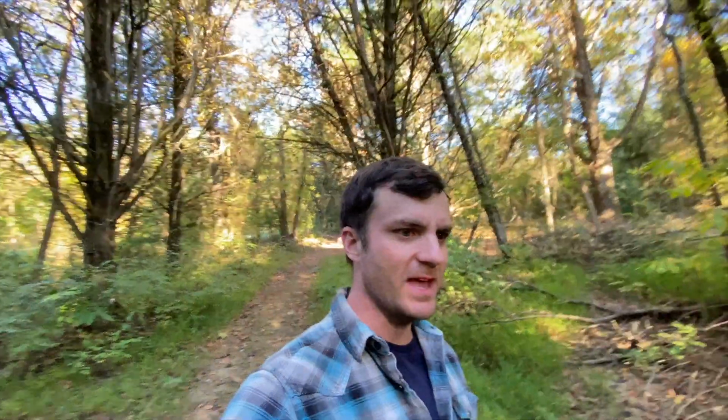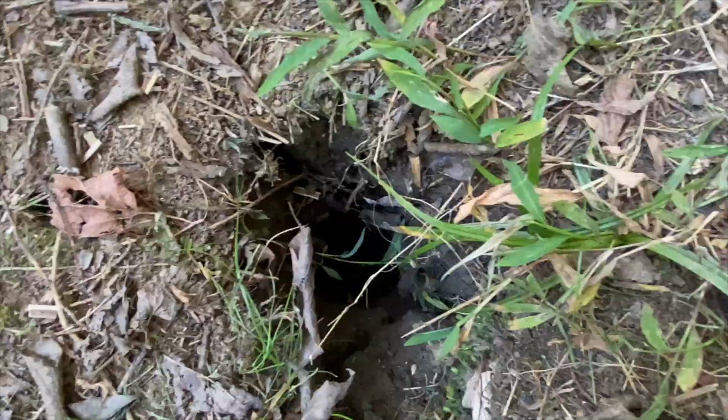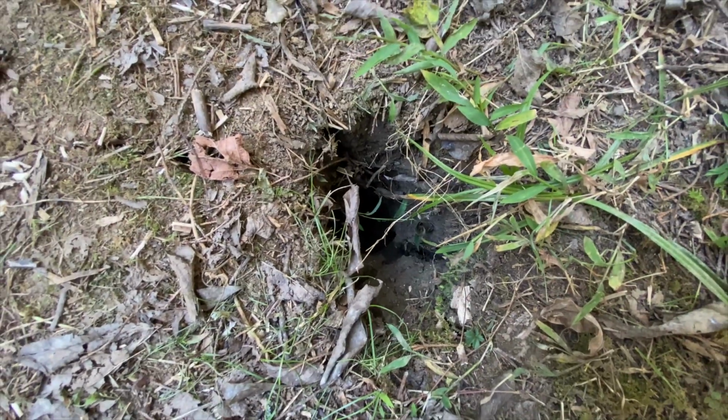So I can't believe that I haven't asked this question of you guys before. You're a very knowledgeable audience. There's been these mystery holes in the ground down here in the woods. I have no idea what they are, and it seems like they might be increasing in number.